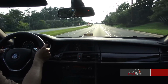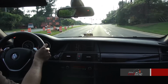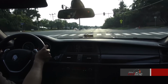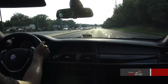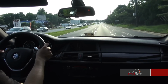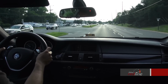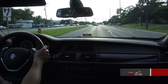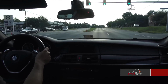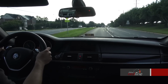The ride is actually really good, surprisingly, despite the fact that it has 19-inch wheels and a really stiff suspension. It soaks up the bumps really well, the steering is really responsive, precise, and the handling is pretty sharp. I'm surprised at how good this car is to handle, because it's a huge car, it's really heavy. That is intoxicating. It's really ridiculous.